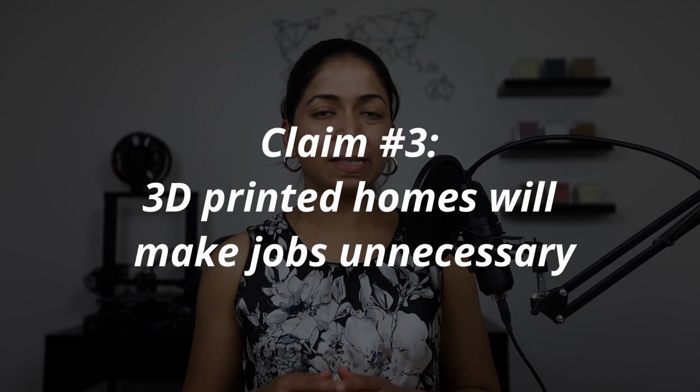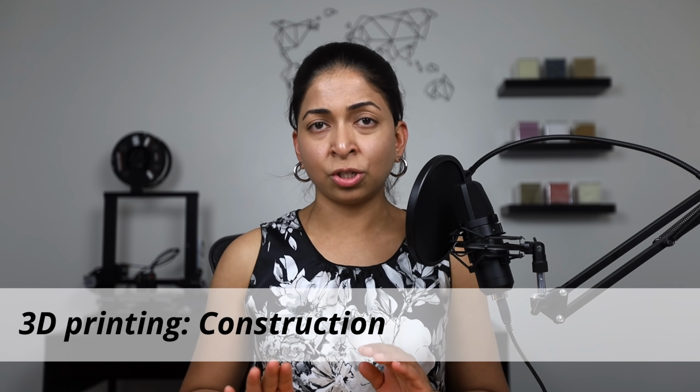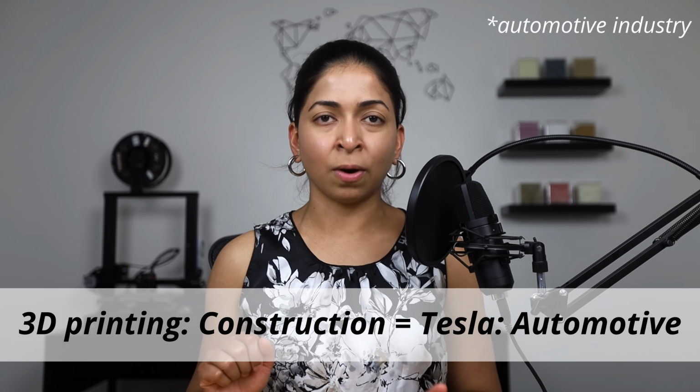The next claim is that 3D printing will make jobs unnecessary. We are a long way off from that potentially happening. I think there's a common thread behind all these misleading claims. The productivity of the construction industry is lagging far behind others. Outsiders from the tech field want to fix it by disrupting and automating the entire industry without having any knowledge of its intricacies. They think that 3D printing is to construction as Tesla is to automation.